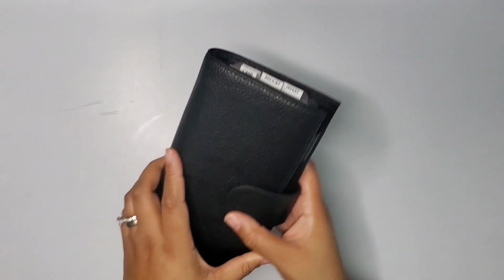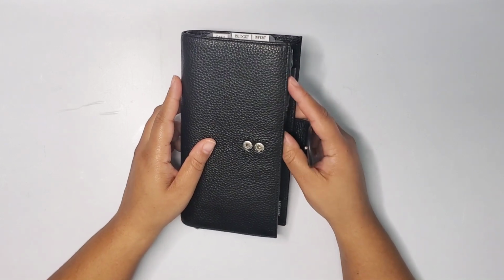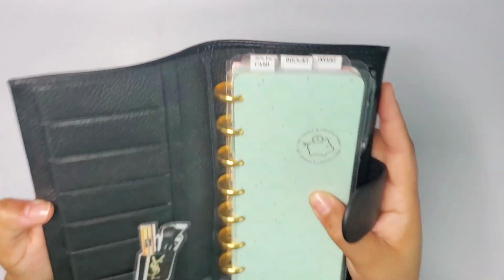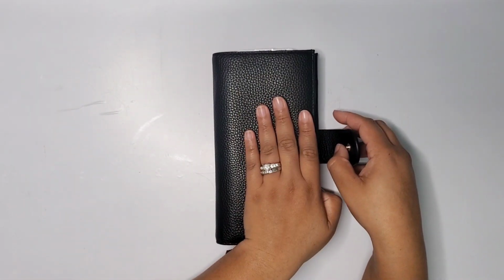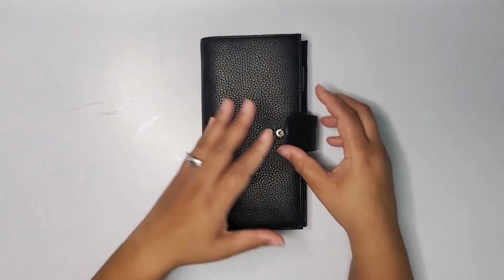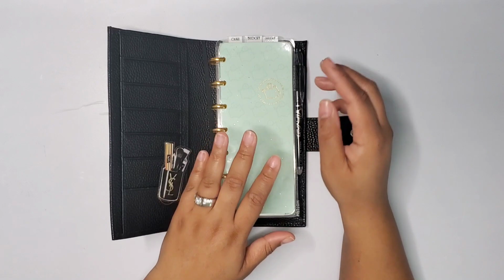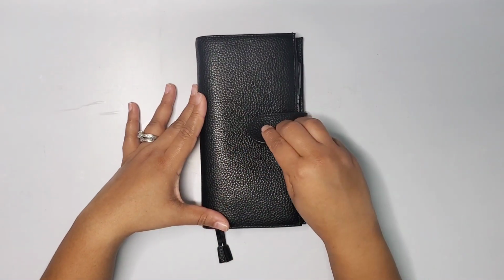Next is this. This is my go-to for budgeting. I will not do really a flip through because, as you can see, I just have some top tabs that say cash, budget, invest. It is a skinny mini that I have turned into a notebook. This is a Moterm. I can't remember the size, but basically it's just a cover to house my budgeting stuff. When I do my videos for my expense tracking, all that stuff, everything is written in here. So I have notes to the side that I can remember.